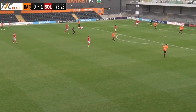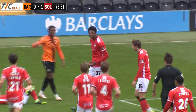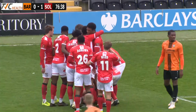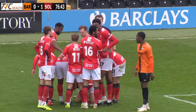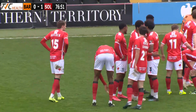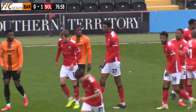A little bit of trouble here for the Bees. The referee's playing on advantage. Everyone switched off. There's questions being asked, but it's a goal. It's confused everyone. Everyone paused play for the man who was down, but it's 2-0 to Solihull, who have carried on. Well, the only argument you can make for the officials is that if that's come off a Barnet man, that's a deliberate play of the ball and is a new phase, and the Solihull man's onside. Everyone stopped.